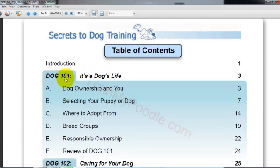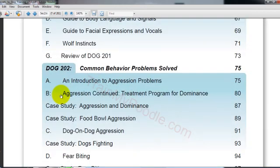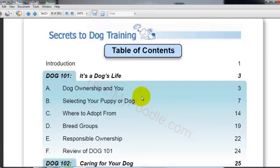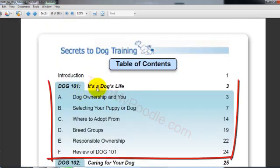They have divided the course or the book in 3 parts, and they represented it like this: 101, 102, 103, and then we have 201, 202, and 203. And similarly we have 301, 302, and 303. So obviously the further up you go, the more advanced it gets. Okay, so first chapter, It's a Dog's Life. Now this is a very important chapter. It's an overview, an introduction to dog ownership issues, selecting a dog or puppy, where to adopt and where not to adopt, different kinds of breed groups and what their characteristics are, responsible dog ownership.